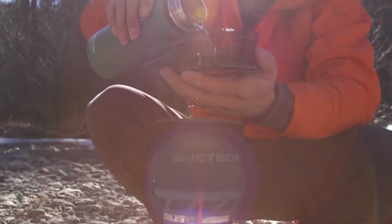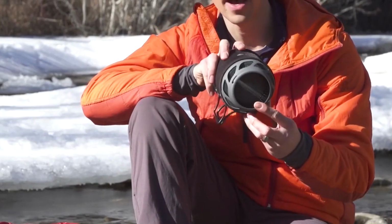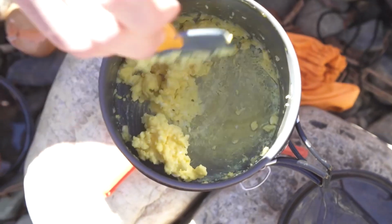The entire system is lightweight and easy to pack, so you won't be weighed down. In a survival scenario, having a hot meal or drink can provide vital energy and morale boost. This system ensures you're prepared.